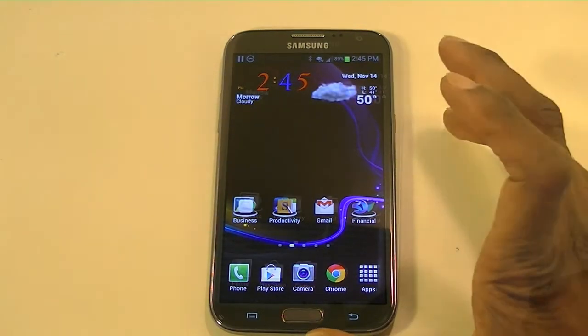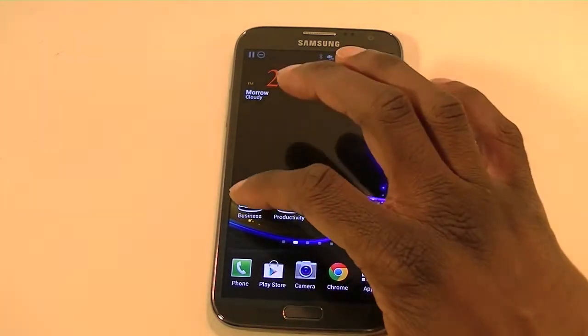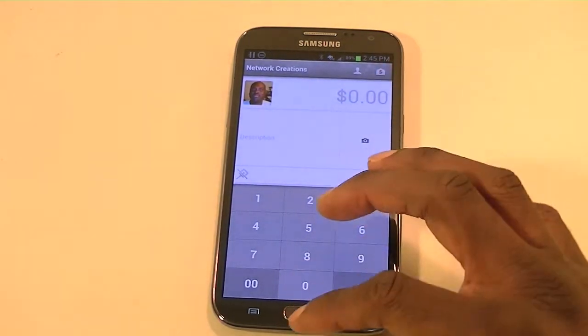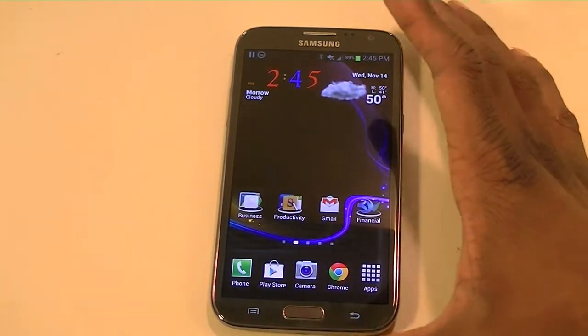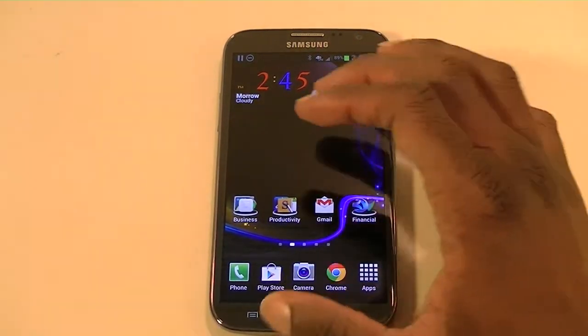One of the things I like about the S Pen is I use a Square app for my business, where people can scan their credit cards. And what's really neat about it is, instead of signing with their finger, they can sign it with the S Pen. It's really professional, and I like that.